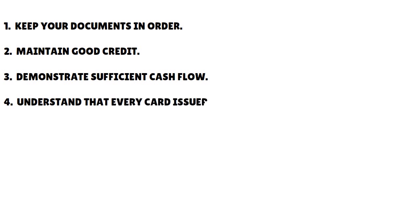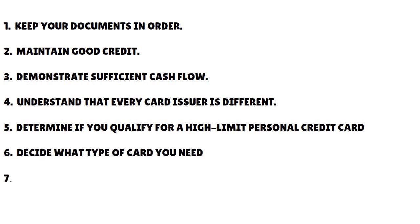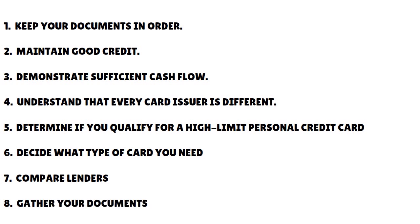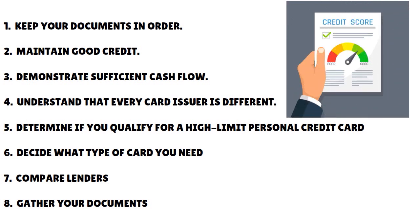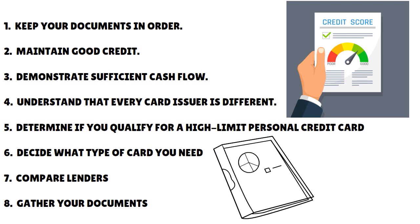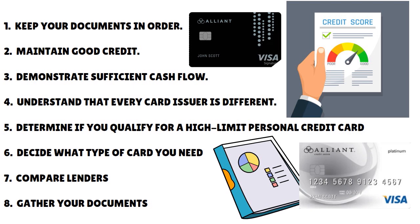Remember that at the end of the day, every card issuer is different, so standards and best practices that you see at Alliant Credit Union might be different from those you see at other credit unions or other regular financial institutions. And you also have to think about whether or not you need to get necessarily a high limit credit card. There are other credit cards that Alliant offers, as I told you. So if you don't qualify for the Alliant Visa Platinum Rewards card, you may qualify for the Visa Platinum card or the Visa Signature card. Okay, so it's all about keeping your options open.